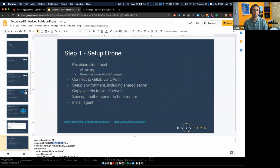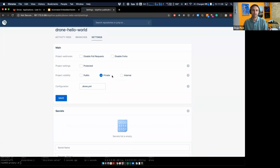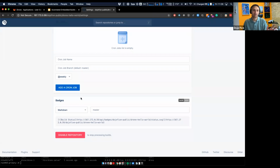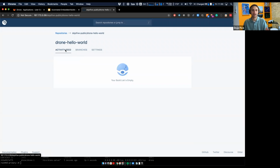If we were to hit activate though, here we'll see what happens. Activate repository is how drone puts its hooks into your repo. So I can hit activate, and we can say project visibility is private. You'll see that there's a YAML file that we'll talk about in a second, which is how you control drone. There are a couple of other settings you can set here. You can have a cron job, which means you could run something hourly, daily, weekly, or monthly. Add secrets, which we'll talk about later. And then you can see your branches and your activity feed.